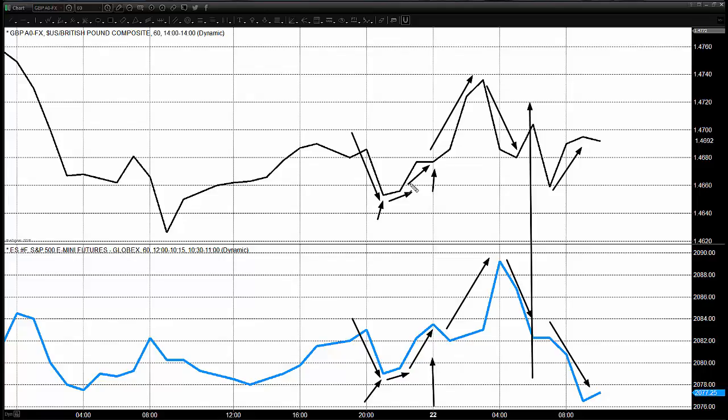There's no doubt it is quite unusual, something that we very rarely see. I can honestly tell you I've never seen this kind of a correlation before, and I thought it would be something interesting to point out.